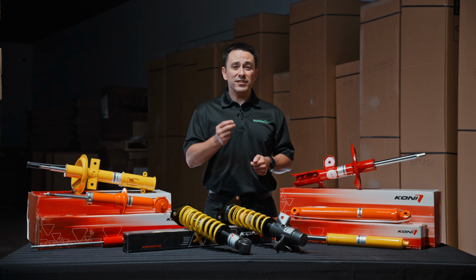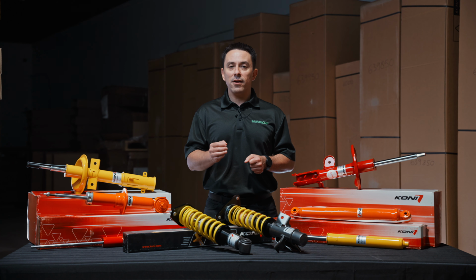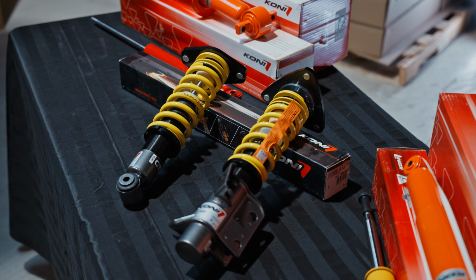At the end of the day, a good suspension setup doesn't just make your car faster, it makes it more predictable, more confidence-inspiring, and honestly, more fun to drive.